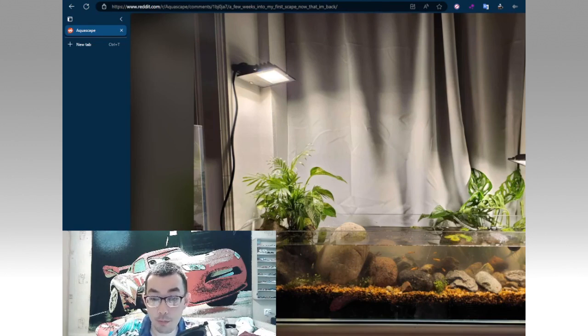But maybe what I would do, I would replace this stone here and that stone here, because they look more angular. So if you put some rounder pebbles instead of those, it will look even better, right? Maybe a little bit more uniform, but slightly more rivery.